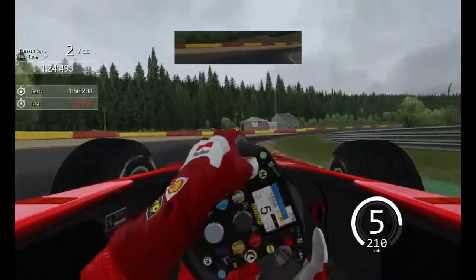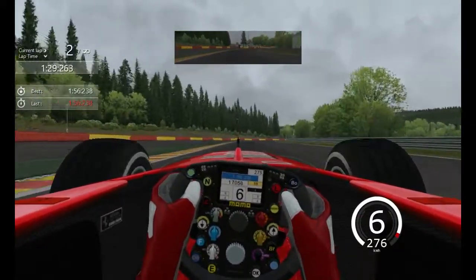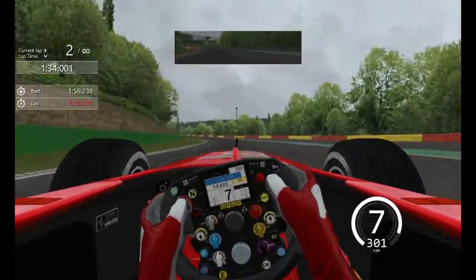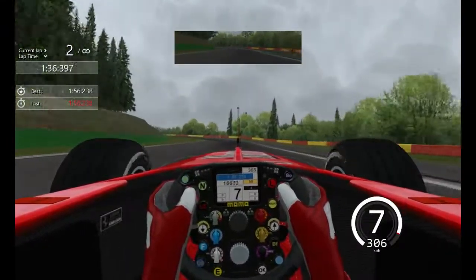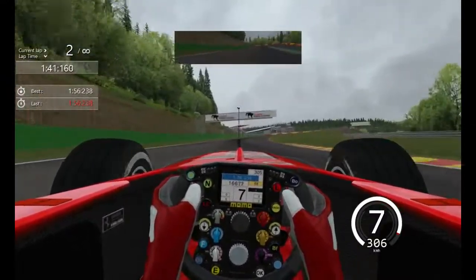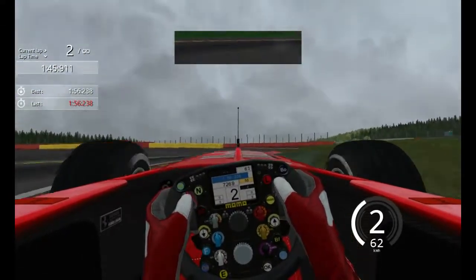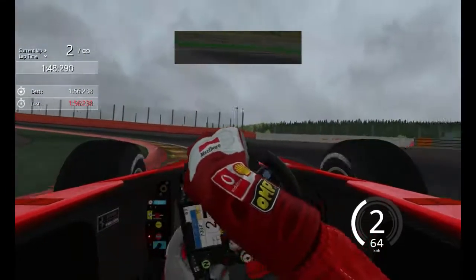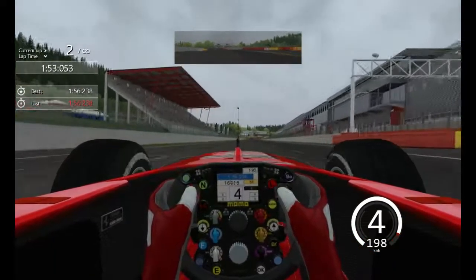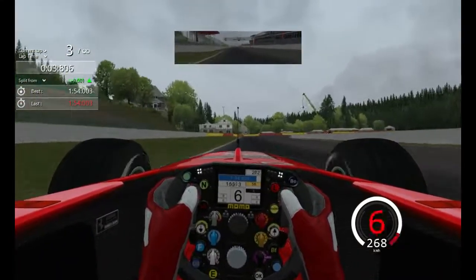See if I can keep it flat. Nope, not enough downforce, and still hit the curb. Yeah, this car's magnetized to that curb. Oh crap, no! Ah, that's a bummer. But based on the time I'm looking at, I'm still going to be faster. It's 1 minute 54.003.